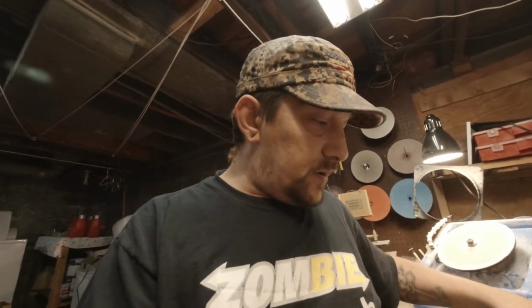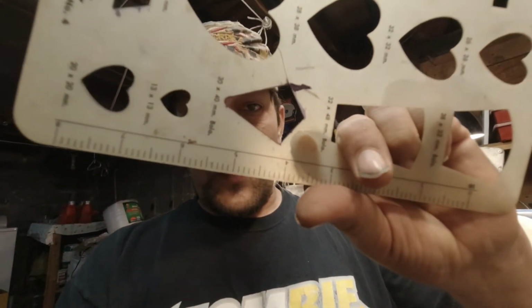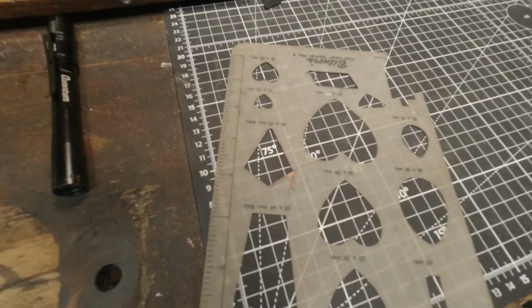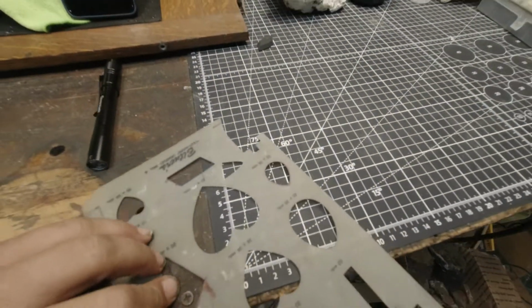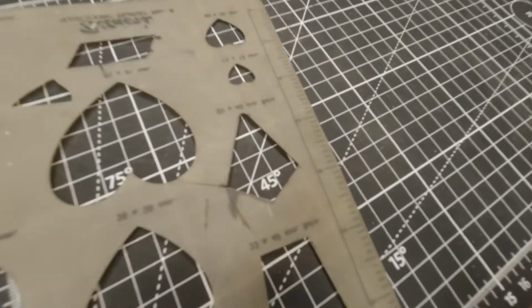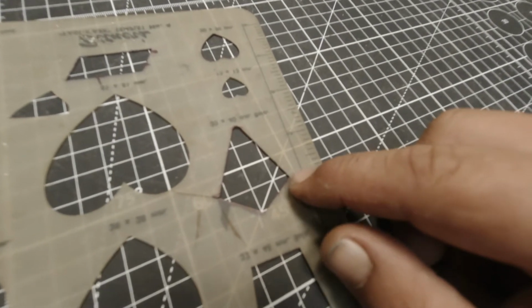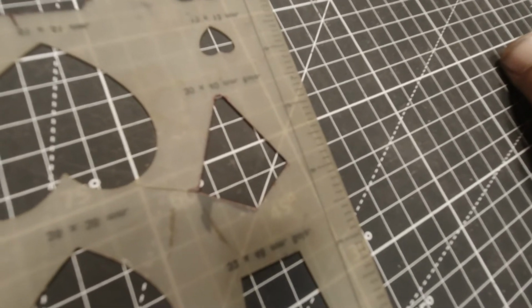I think we might go with, oh, I don't know. I think we're gonna go with this one right here where my finger is. This one right here, the Bolo, 30 by 40 millimeter. It seems to be my go-to lately. I really like the pattern, and I'll probably trace a couple other designs on there as well, just so I don't waste any of the rock.